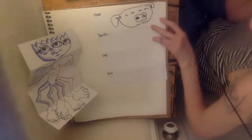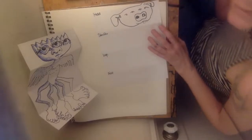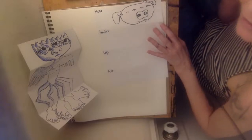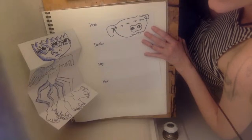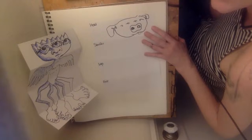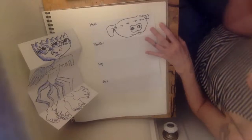By the hairs on his chinny chin chin. Okay, so somebody has anticipated how many arms I'm going to have. And oh my goodness, Serena says 12. So already Sonia said five eyes, and maybe 3 arms. Serena says 12 arms. I think I'm going to go with Serena.